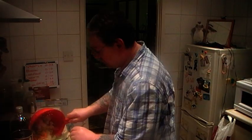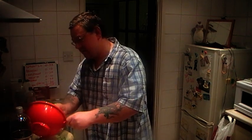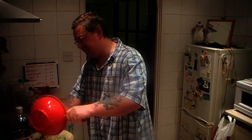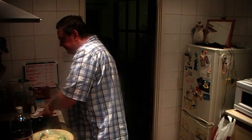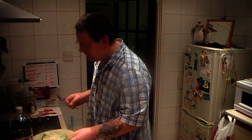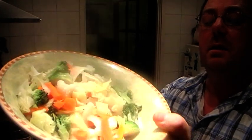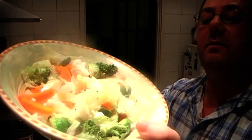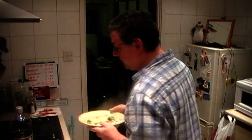So yeah, I'm really getting into the fresh vegetables. When I next go to the market, let me turn this off, I'll see what other vegetables I can get, because you're pretty limited to what comes in a can. Basically it's the same, like 3 or 4 or so veg. Anyway, big plate of veg there.